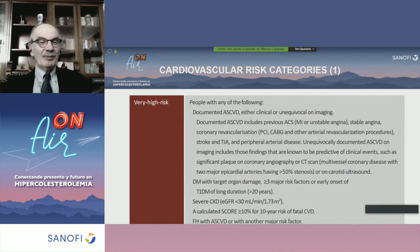But what about the classification and risks? Now, the scoring goes for the people at very low risk. But very high risk are patients who have documented atherosclerotic cardiovascular disease, either clinical or on imaging. So people with stable angina, acute coronary syndromes, coronary revascularizations, stroke and TIA, or PVD are all classified as very high risk. Where we get more selective is with people with diabetes mellitus, because those with target organ damage or 3 or more major risk factors, or diabetes mellitus of type 1 of long duration, are at very high risk.